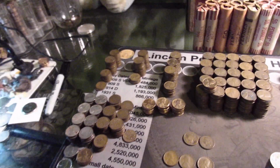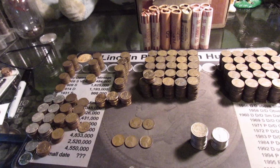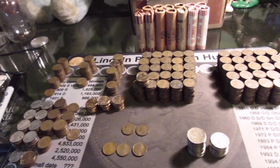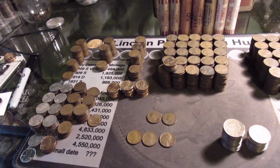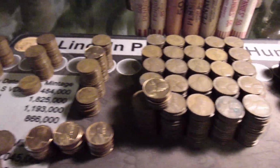So, that is the entire collection I picked up. I'm definitely going to go back to that bank sometime this week and ask them if they have anything maybe they missed laying somewhere or in a teller drawer that this person brought and they just overlooked. But man, what a score.